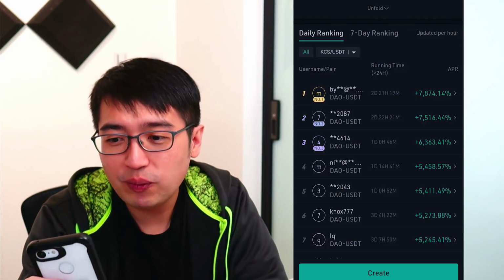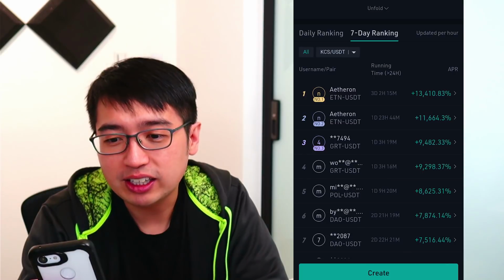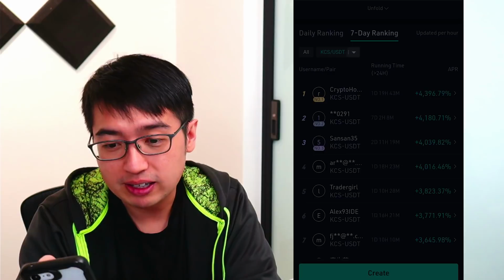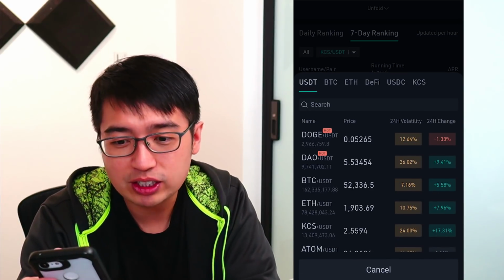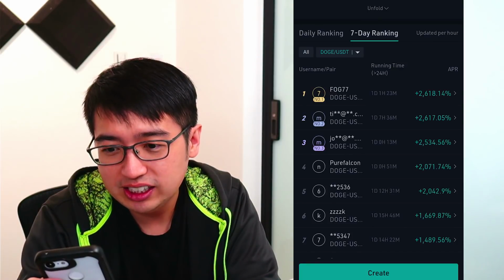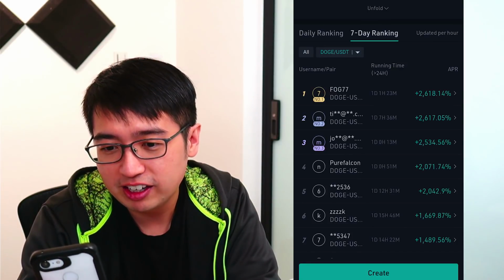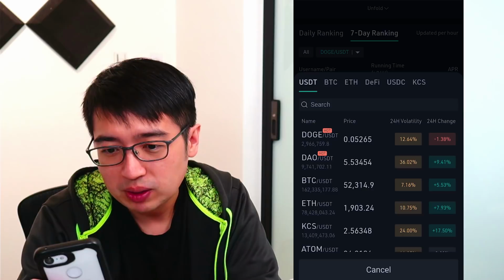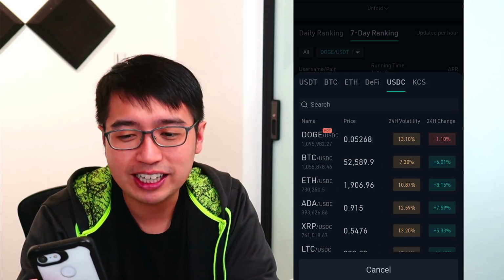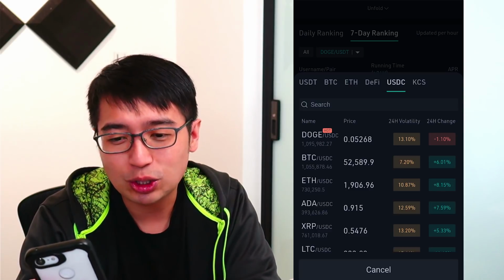So this is the daily ranking. I would probably look into the 7-day ranking, and then you can also select the trading pair. So if there's like a special coin you want to trade with, you could do that. You could do Doge USDT and see how much people are making off there. You could do pretty much anything that they trade with, and you'd have a trading bot set up to place buy and sell orders for you.